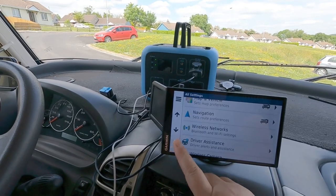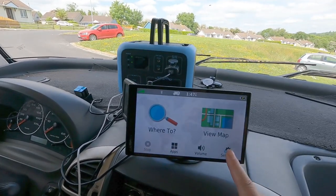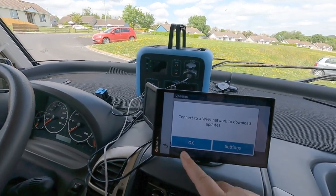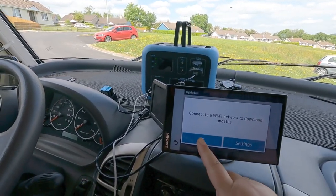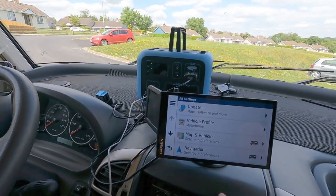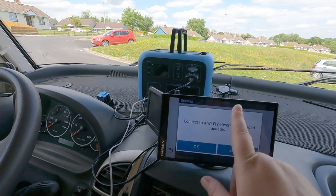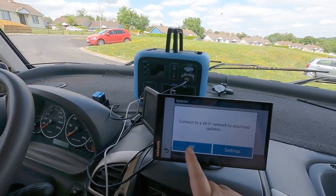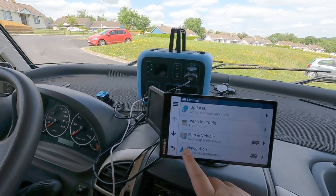Because I was wicked when that man was charged €30, but into settings and updates. And all the updates, I have to connect to the Wi-Fi. I'm not connected. I don't think I'm too far away from my house. And they'll all come up here, so it will, when you need to be connected, when you need to update it.